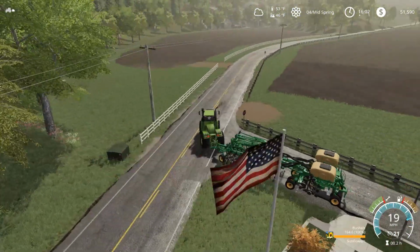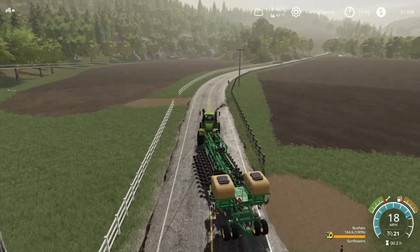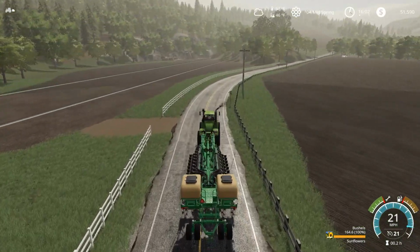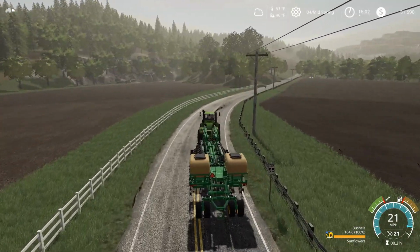We're not even stopping for traffic at this point. Look. I swear I'm not doing that. It's just kind of sliding. Anyways, we're off to plant sunflowers.